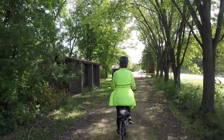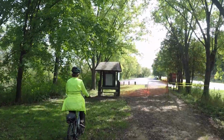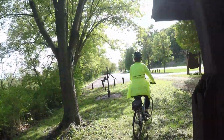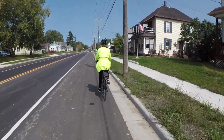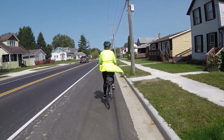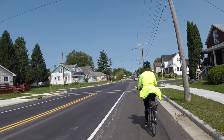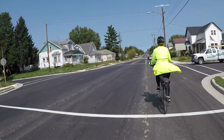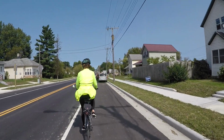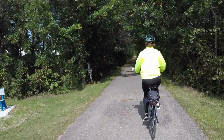Rolling into the trailhead here, you can see again they got the trail closed, although I'm not sure why they have it closed so long when the actual bridge area is not that big part of it. We got down into Elroy and the trail was torn up and the road was torn up, so we couldn't get to the depot, so we decided to just take the main road up through town up to where the Omaha Trail starts. It's a little confusing. I think it probably actually starts at the depot, but here's the official sign, 13 miles to Camp Douglas.